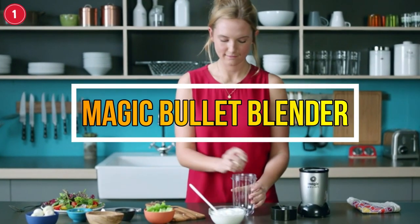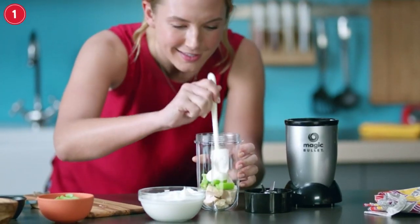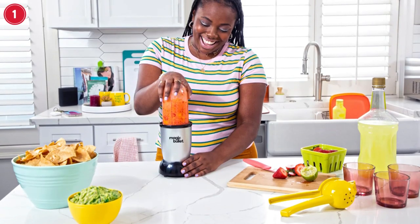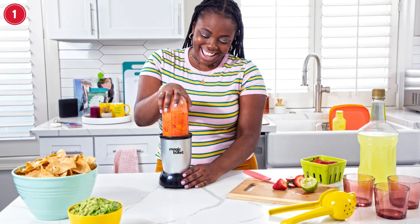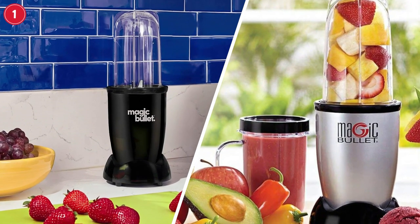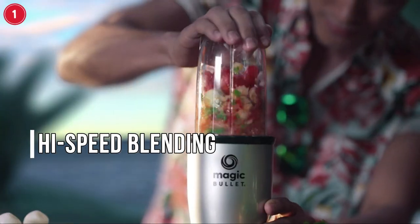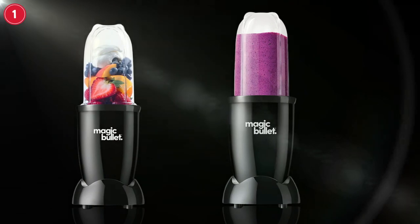Last but not least, the Magic Bullet Blender is our top pick for busy individuals seeking a versatile, time-saving kitchen companion that excels in various food preparation tasks. It is a compact dynamo with a capacity of 0.57 liters. Its unique high-speed blending and mixing capabilities perform tasks in 10 seconds or less effortlessly.